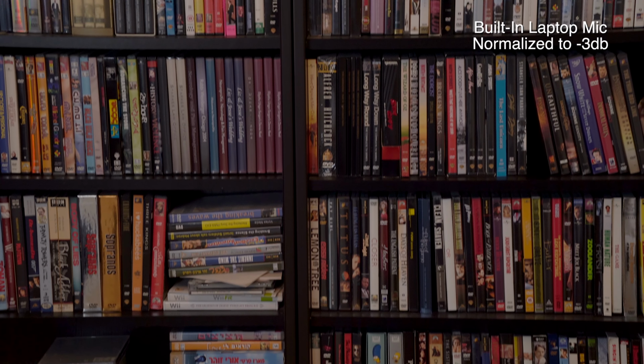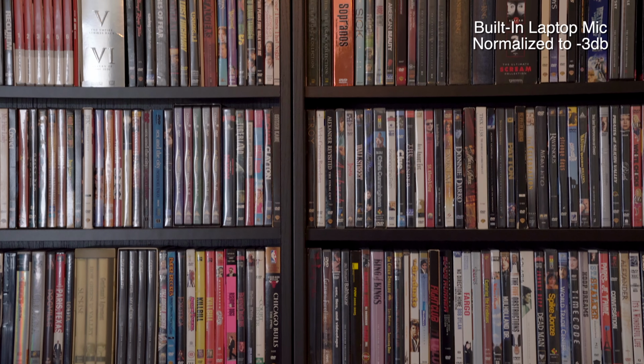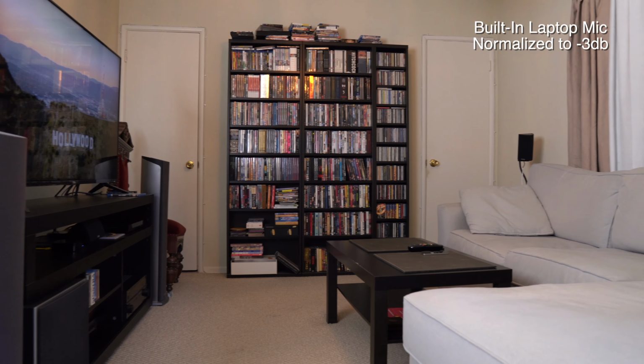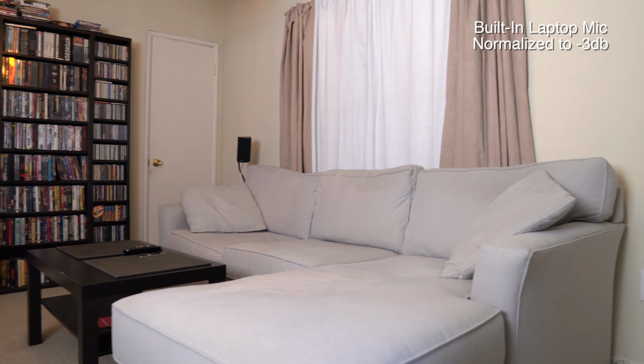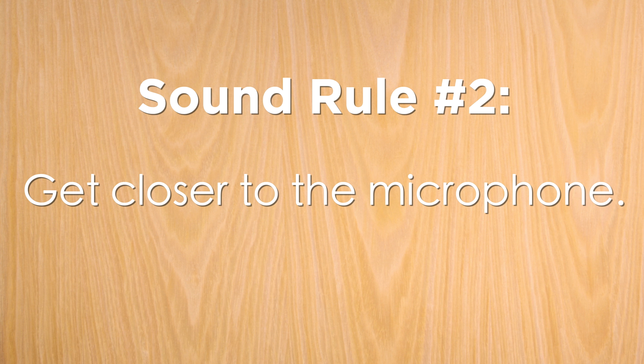Okay, so now I'm in a much quieter room in my house, and in addition to being quieter, it's also drier from a sound perspective, which is what we want in a video conference. When I stop talking, you'll still probably be able to hear a little bit of the outside street noise. But you can tell that even though I'm at the exact same distance from the microphone on the laptop, this is a much better sound result than what we had in the kitchen.